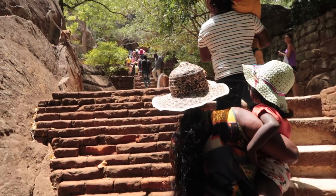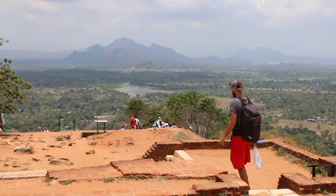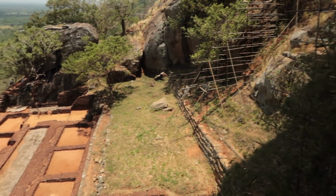At the top, just to give you a rundown of what to expect time-wise, we spent about 2 hours climbing it from the bottom to the top, to spending time at the top, to coming back down again. It's a pretty interesting experience.